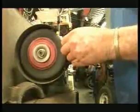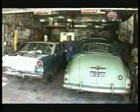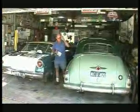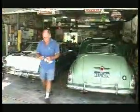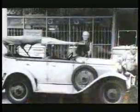Ken Gerke's a fellow with grease and oil in his veins, and he's one of hundreds who came forward when the Road Ahead magazine asked RACQ members to reminisce about their first car. Ken's A-model Ford was a hand-me-down from his father.